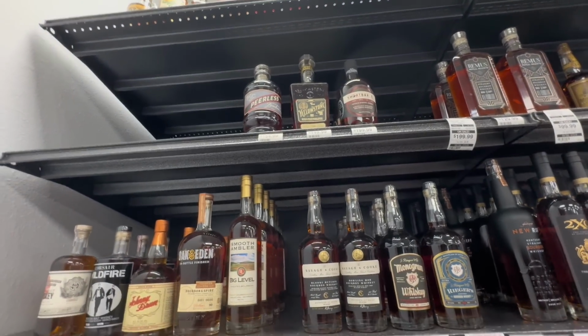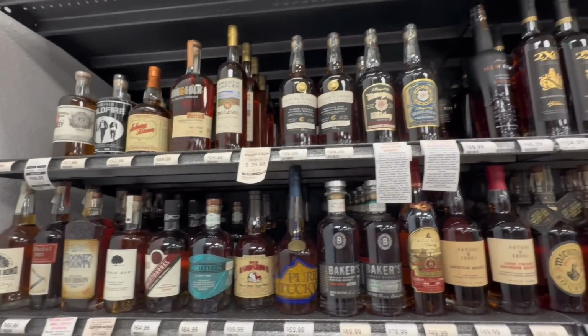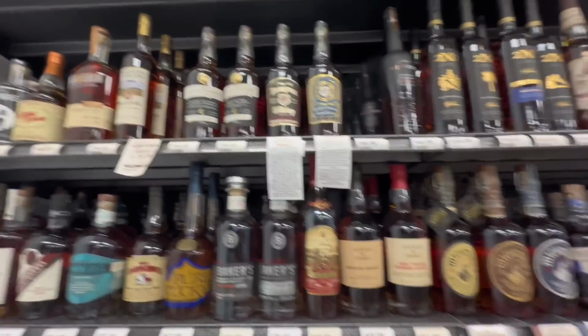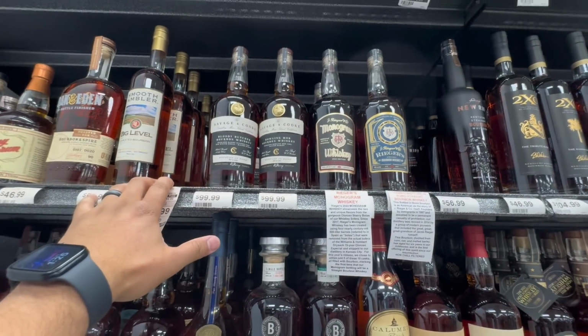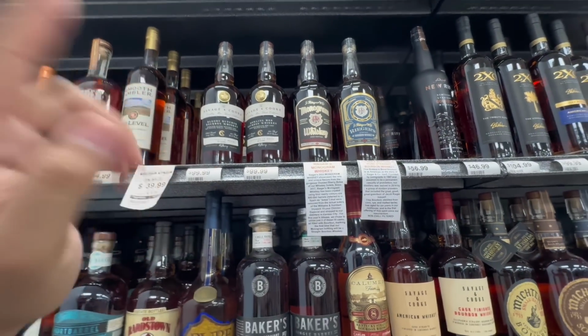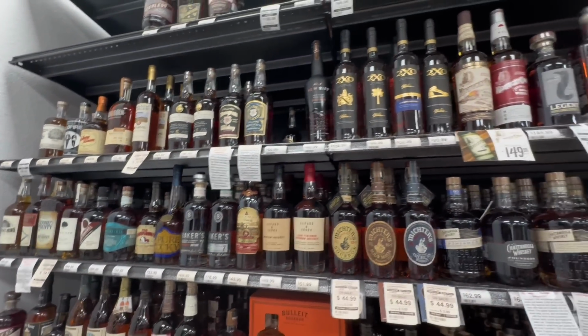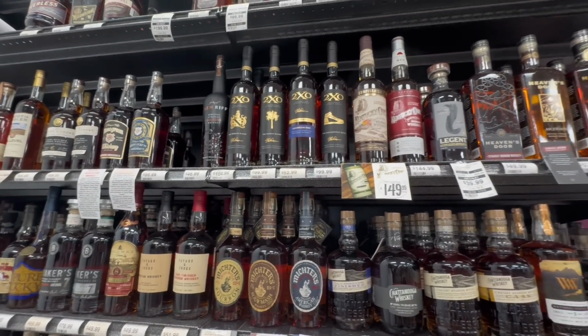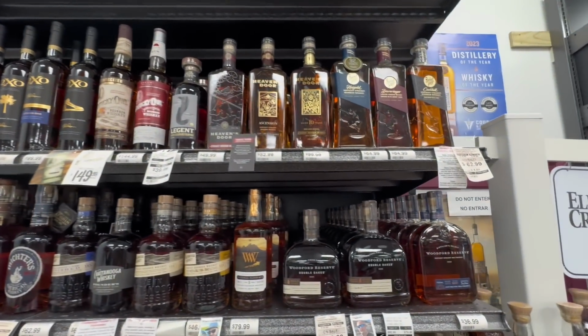The Yellowstone and the Peerless Double Oaked. Johnny Drum, Savage and Cook. So Dave Vogelsand sent me a 17-year Savage and Cook. So always trying to find that, which this is Bloody Butcher. I haven't tasted that one, but seems pretty cool. Then we got some 2XOs. That Sneakerhead is amazing. Good prices there.